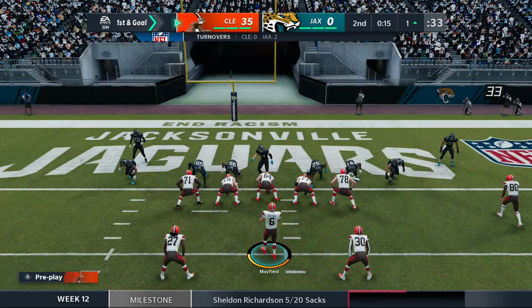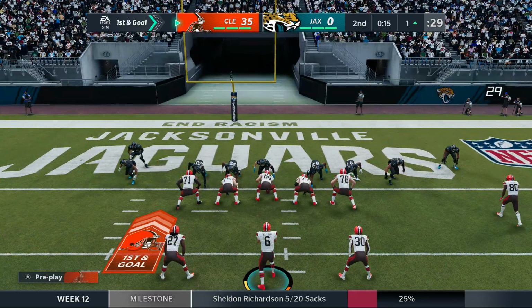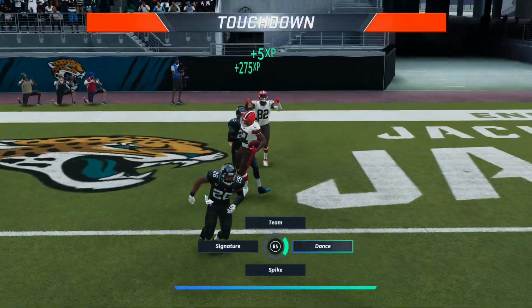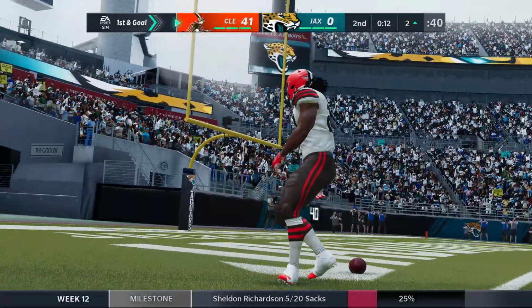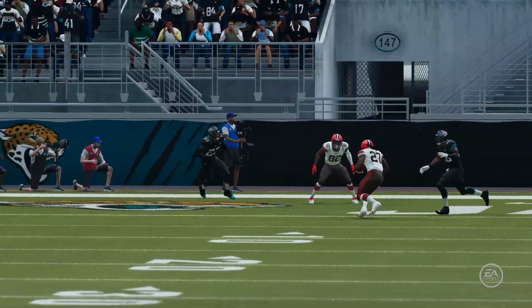A chance to really cap off a big first half here as they come up on 1st and goal. Mayfield now after the fumble recovery. And he is into the end zone. Touchdown, Cleveland. Kareem Hunt as the first half is winding down. And this offense is running away with this one.